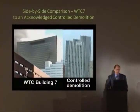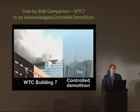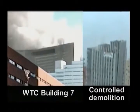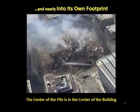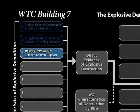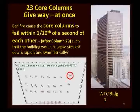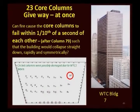Let's take a look in this side-by-side comparison with a known controlled demolition on the right. Did the building fall into its own footprint? Pretty much so. Do we have demolition waves? And how do these remove the column support? Well, here's a floor plan of Building 7.